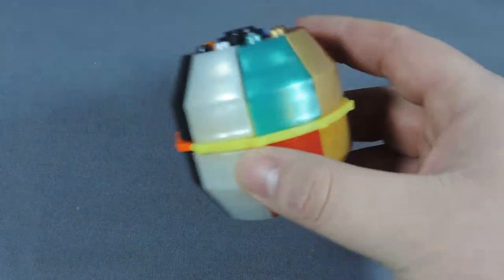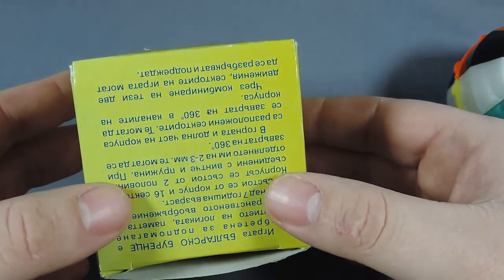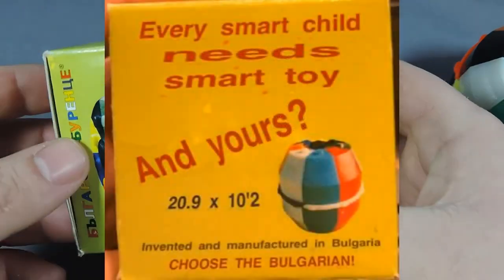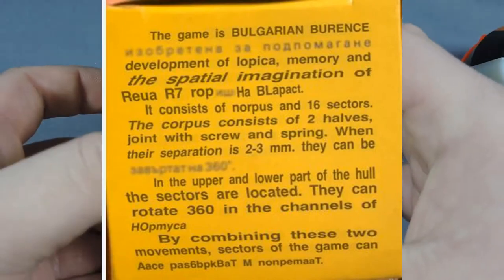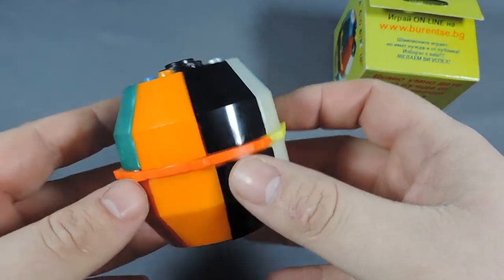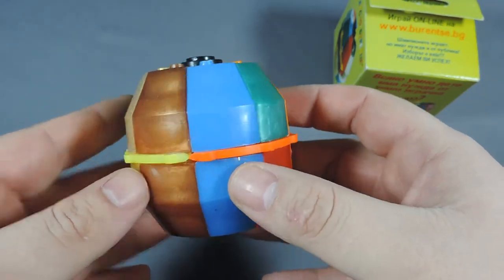The puzzle comes in a green cardboard box like this. It's covered in Bulgarian text. I'll put up some translations so you can read what it says. It was invented by an engineer from Bulgaria named Petkov in 2011.